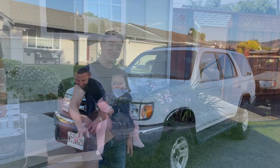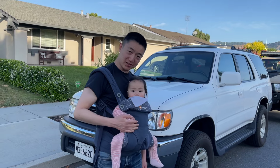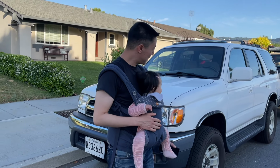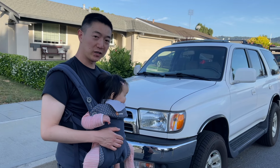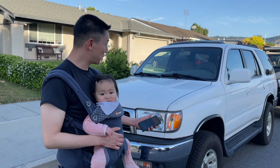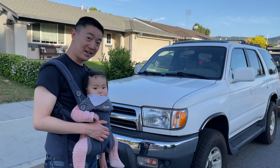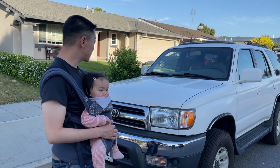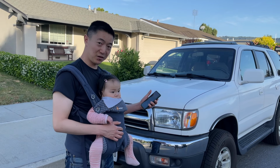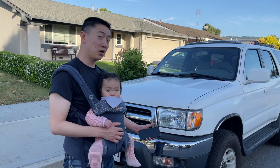Hi, my name is Matt, and this is my daughter, Shiloh. She's almost 1. Behind us is my 1999 SR5 4Runner. We're proud first and only owners of this rig. We got this in Maryland right when I was finishing up high school. I always wanted a stick shift, so this is one of those, and it's pretty much bone stock.